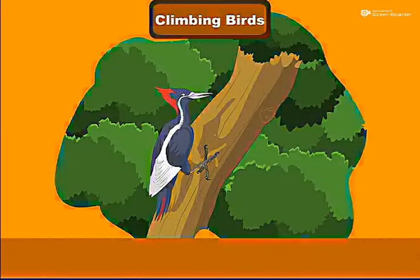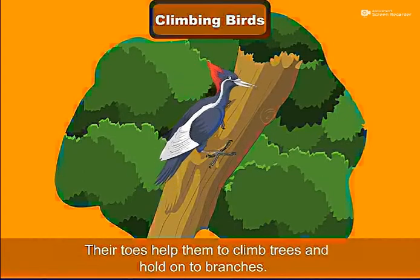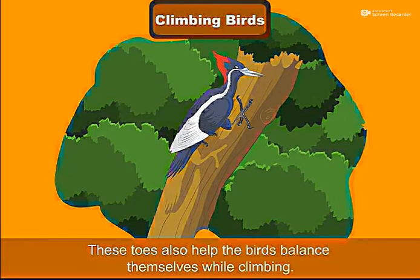Climbing birds. Climbing birds such as woodpecker and parrot have 2 toes in the front and 2 toes at the back. Their toes help them to climb trees and hold onto branches. These toes also help the birds balance themselves while climbing.